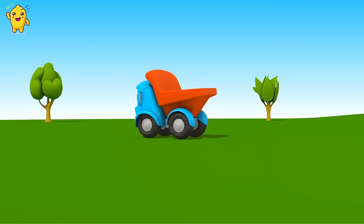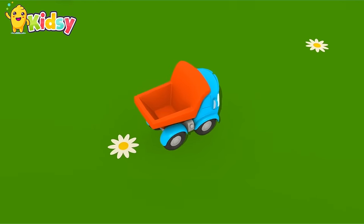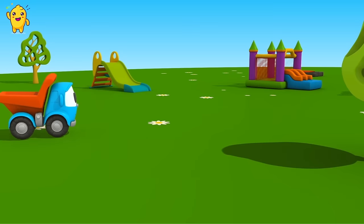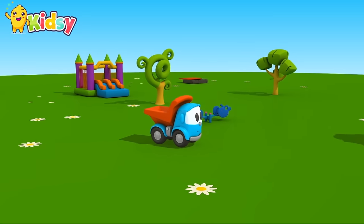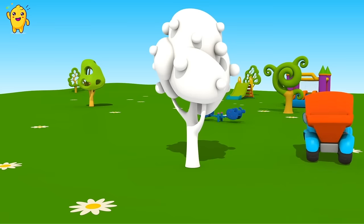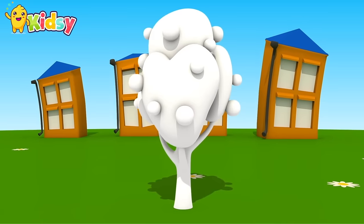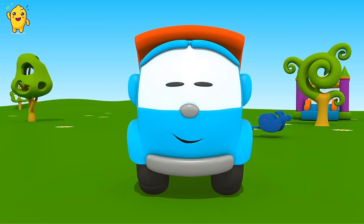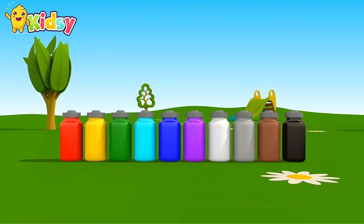Look, there goes a little truck. His name is Leo. Oh, what is it? It looks like an apple tree. But it is white. We need to color it. And here are the paints.